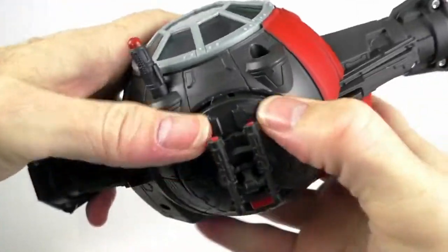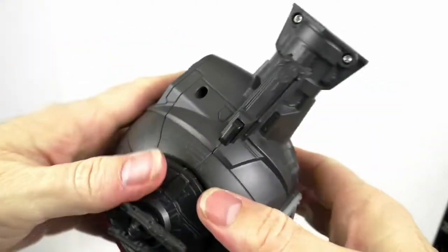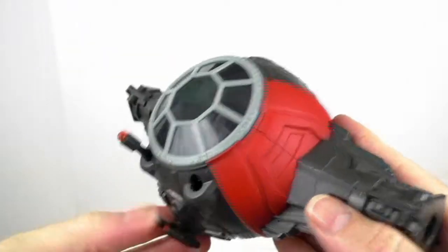Come on, get down there. There we go. See, that one doesn't want to go in. That's tough. Get that one down. There we go. Why can't they just do that themselves? Why did I have to do it?